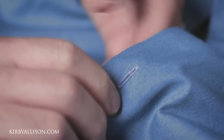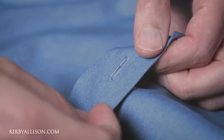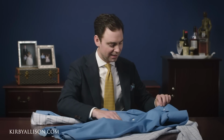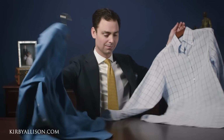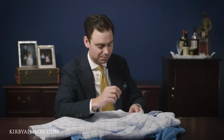Turning it to the back side, again, you can see the cleanliness of just how beautiful this is. It lies flat, it's not bulky, it's exceptionally well done. Now those details, at the end of the day, just create a shirt that is cleaner and aesthetically tighter than something that is done by machine. Now let's take a look at the machine buttonholes on this other Will Whiting shirt, and we'll see in a little bit closer detail what I'm talking about.